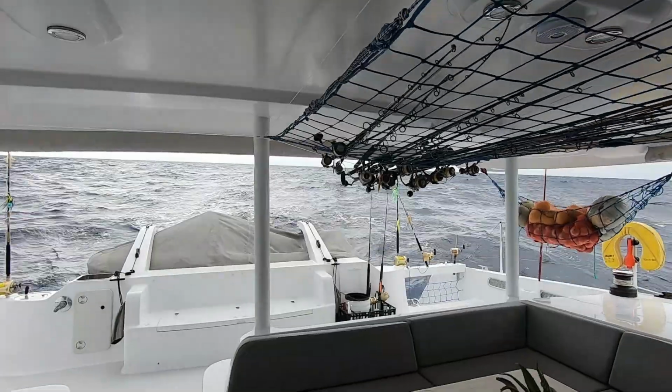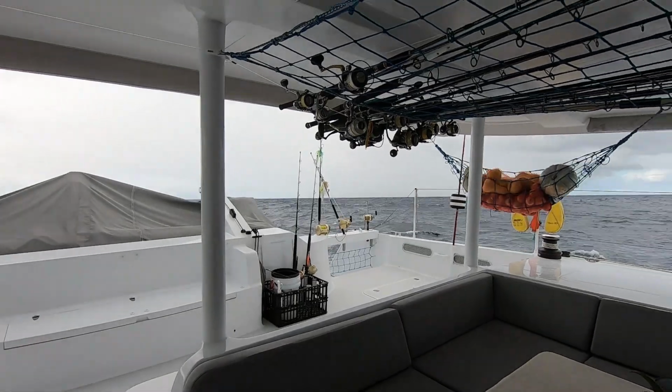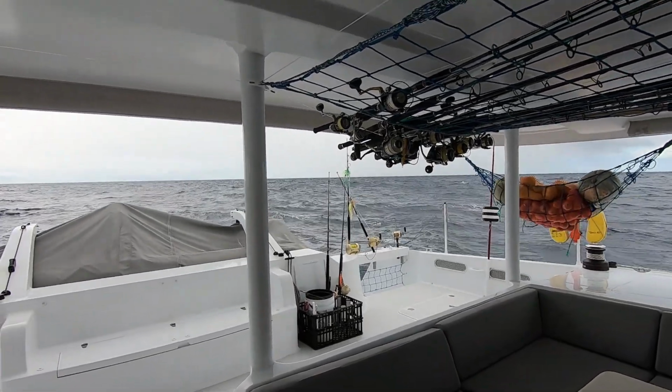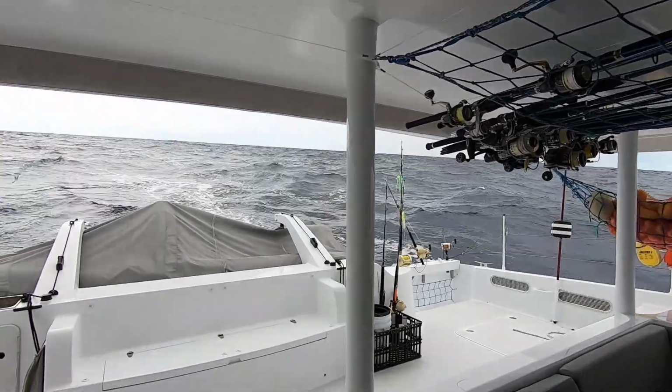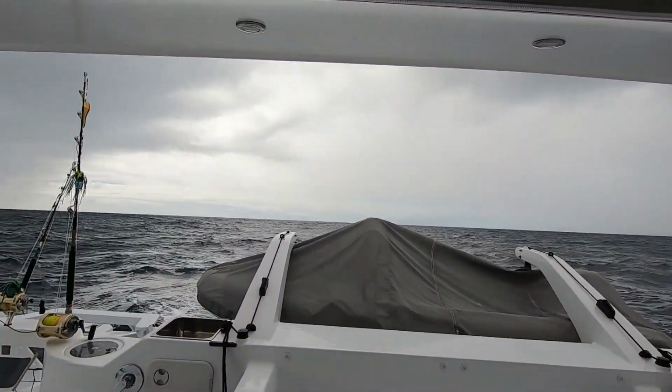Morning 3, wind's dropped off a lot. We brought the main in, the code 0 up. Got some little rain squalls coming through here. Running 2 stockies with teasers again.